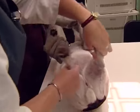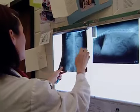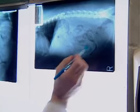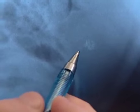Chloe has a history of bladder stones, but her symptoms could also indicate a urinary infection. Student Shannon Budaselik and intern Dr. Yeazer search for the source of Chloe's problem. This little white spot looks suspicious. It looks like possible stones.